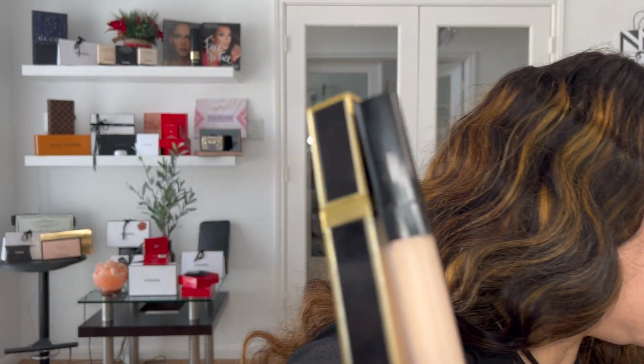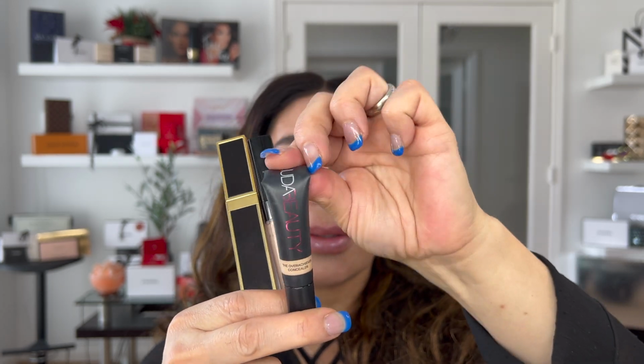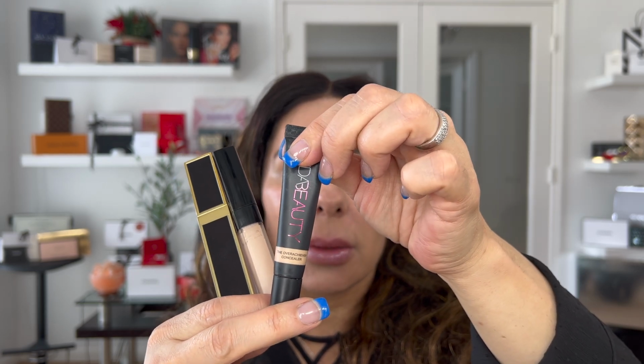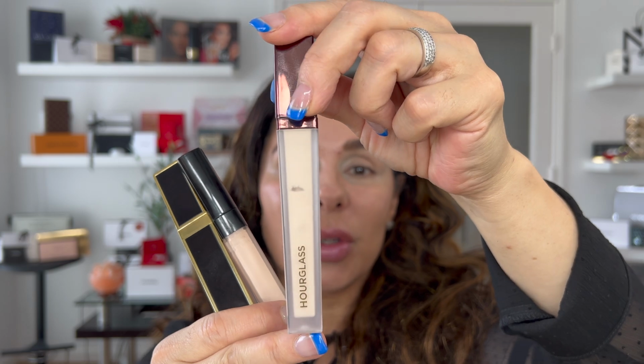And let me give you an opposite example. Huda Beauty is just a tube, it's very hard plastic. But I noticed that the life of the product is not that amazing because it dries a lot on the container, okay? Even if I show you my must-go Hourglass that I've been using literally every day, this product also is glass.